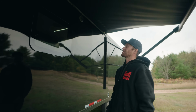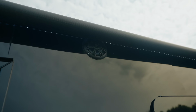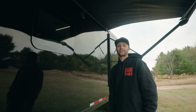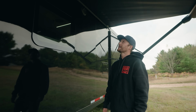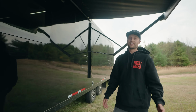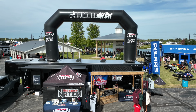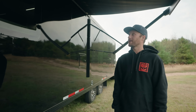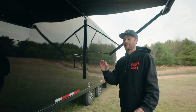Another option that we've added to our trailer this year is these exterior kicker speakers. These things are pretty sweet, especially for when you've got the whole crew vibing out in the parking lot, oiling up sleds, doing a little last minute wrenching, whatever it might be. And the awning obviously definitely adds to that vibe too. This is a sweet feature for us. You know, we use this trailer a lot at trade shows as well as when we're on the road, wrenching, living out of this thing, filming, whatever it might be. So these are cool little creature comforts that just make this feel that much more like home.